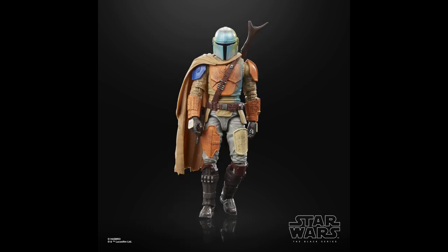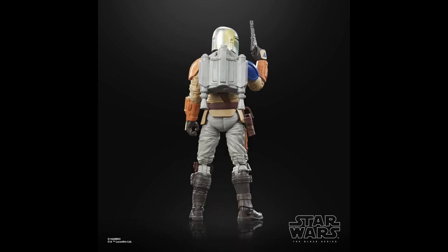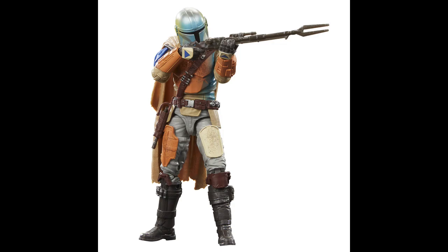Fans and collectors can display this fully articulated figure featuring premium detail and points of articulation. Distinctive collection of these feature premium deco and applications inspired by the end credit images from The Mandalorian, plus a New Republic credit accessory. The figure comes with two entertainment-inspired accessories, available for pre-order 7/23, 5 p.m. Eastern, exclusive to Amazon. This is an Amazon exclusive.